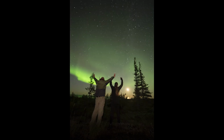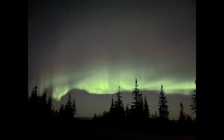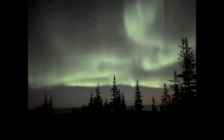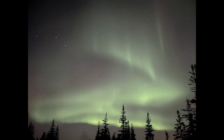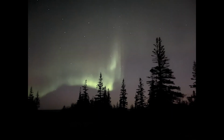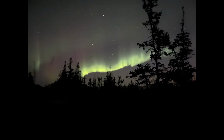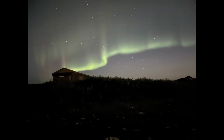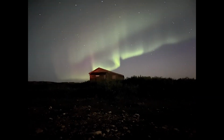The first spot that we went to was out by the Hudson Bay, kind of chilly. Then about midnight, they said that we'll make a trip through town. If anybody wanted to be dropped back off at their hotel, they could. Otherwise, we're gonna go to a second spot, which was by the Churchill River. That spot was beautiful because they had some old abandoned buildings, but was much chillier because of the wind.